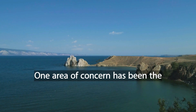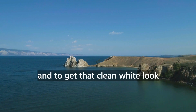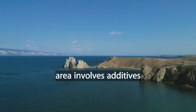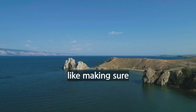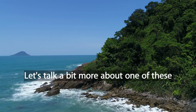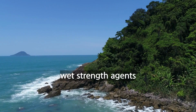One area of concern has been the bleaching process. Paper is naturally brownish, and to get that clean white look, it's often bleached. Another area involves additives that might be used to improve the filter's performance, like making sure it doesn't tear when wet. Let's talk a bit more about one of these additives, wet strength agents.